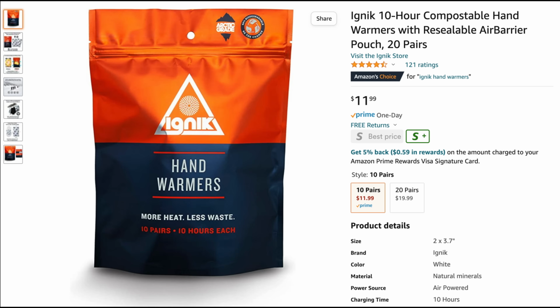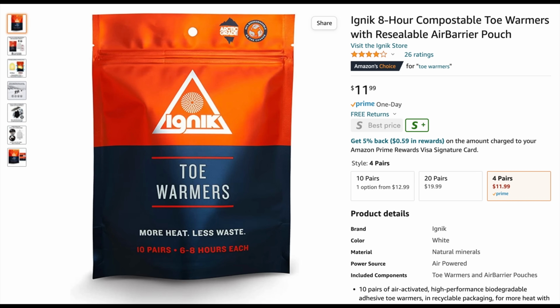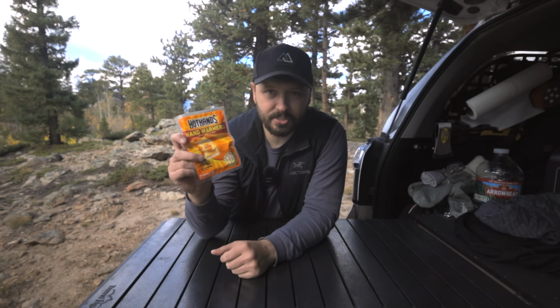So the next one is going to be kind of in the same vein as the heated apparel. These hand warmers are really great, and I keep them honestly in my car at all times, just so that I'm prepared in case it gets a little bit cold. So these are the hand warmers. They also do have boot warmers. Once it gets a little bit cooler, I will be adding the boot warmers to my loadout. But the hand warmers stay in there all the time.